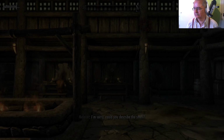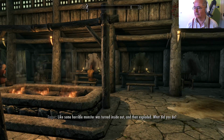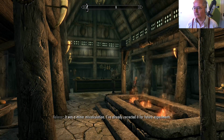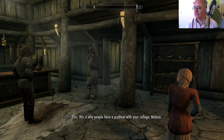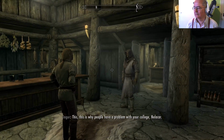I'm sorry, could you describe the smell? Like some horrible monster was turned inside out and then exploded. What did you do? It was a minor miscalculation. I've already corrected it for future experiments. This is why people have a problem with your college.